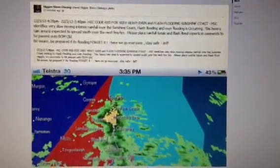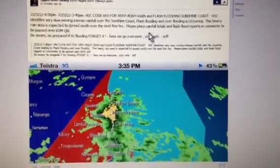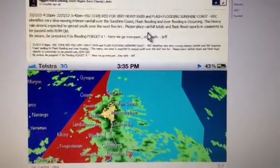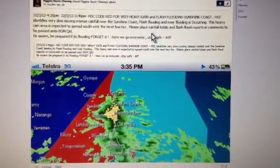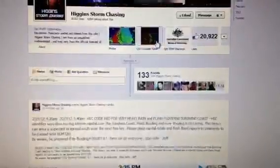I'll keep it short and keep an eye on Higgins Storm Chasing. We are monitoring the situation very closely. We'll continue to issue code reds. Keep your comments coming to your reports, rainfalls, flash flooding, road closures, all that. It helps us out a lot, and it helps everyone else out as well.